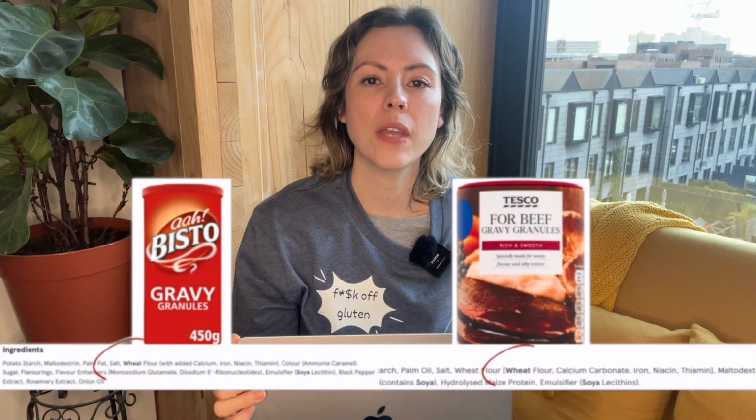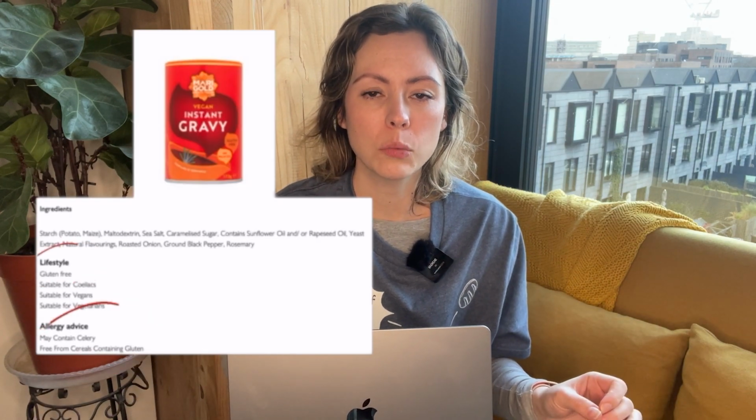Okay, moving on to gravy. Most gravy, especially the instant gravies, will have gluten in them. They'll have barley and wheat in them. I haven't found many gluten-free gravies, but I personally use the Marigold one, which is gluten-free and vegan, or you can just make your own at home. It's quite simple to make and it doesn't take too long.